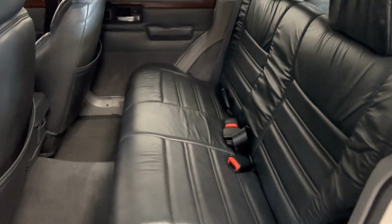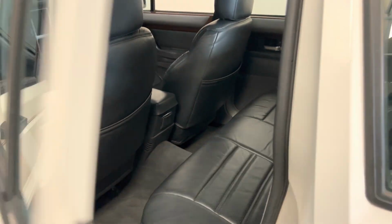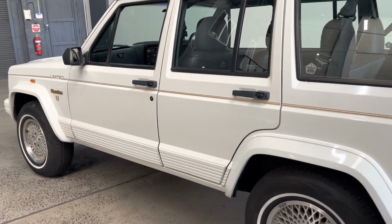Look at that back seat, really doesn't look like it's been sat in. So the person who had the car before us was in his 90s, and that's basically why the kilometres are so low. It hasn't been driven much in the last 10 years.